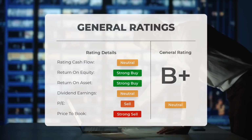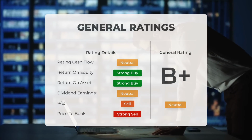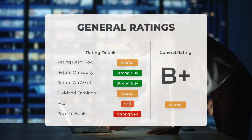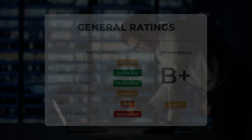Analysts have assigned Nvidia stock an overall neutral rating. They classify the price-to-earnings ratio as a strong sell and the price-to-book ratio as a strong sell. In terms of return on investment, the analysts rate the stock as a strong buy.